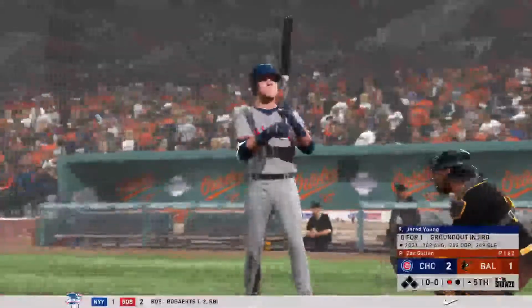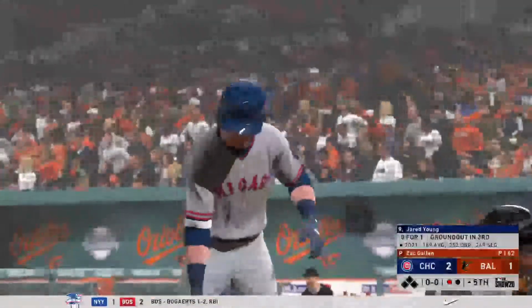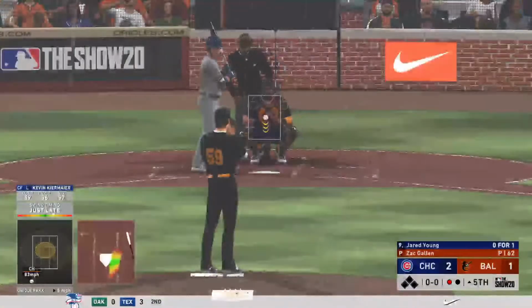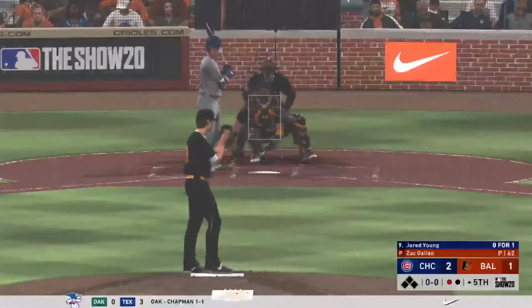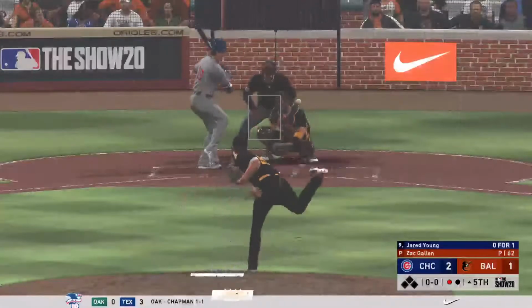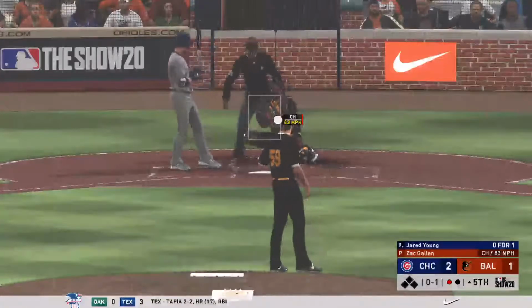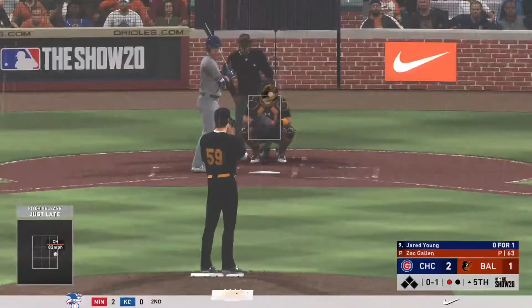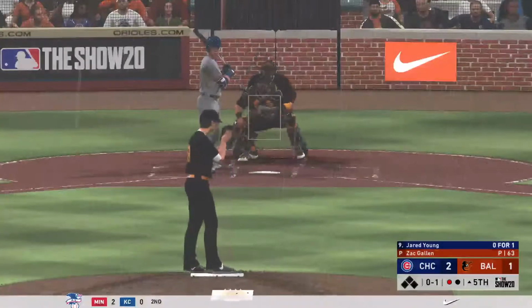So in now for Chicago, Jared Young. 0 for 1 for him here in this one. Here comes the first pitch. Hey, this isn't exactly the way you'd like to draw it up. Not throwing a lot of first pitch strikes, but the bottom line is he's getting outs.